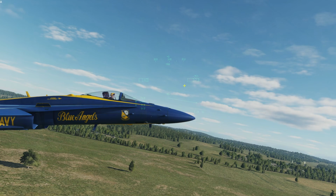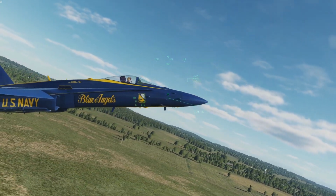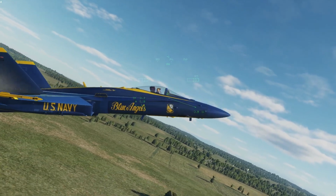So, let's see how we do. So, pull into the set. Setting it. Adding power. There we see he's getting ahead, so we add a bunch of power.